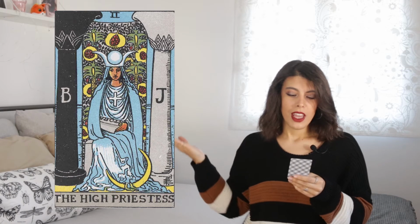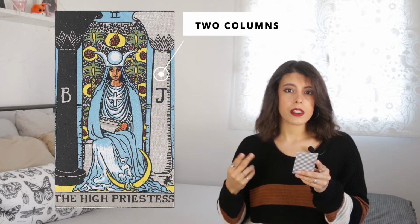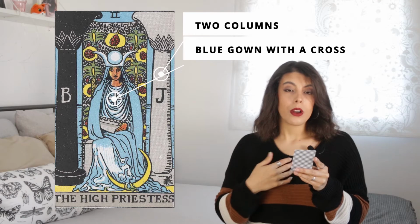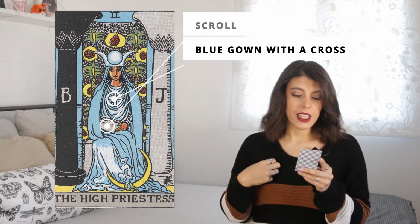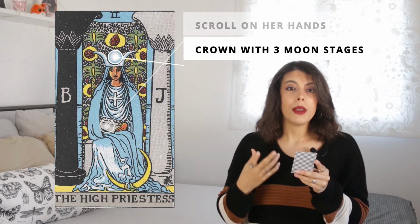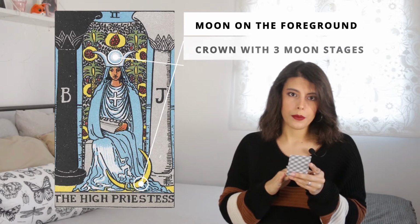The first thing that strikes me when looking at this image is a clear notion that I'm observing a powerful woman. She appears sitting down between two columns. She is dressed in a bluish gown with a cross over her chest and has a scroll in her hands. You can see that her crown depicts the moon stages, just like there is a moon in the foreground.